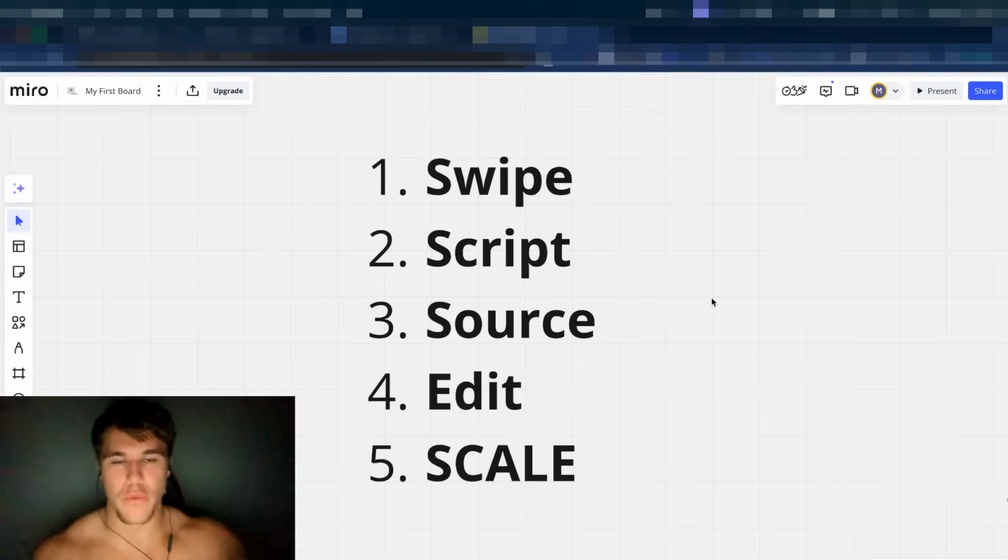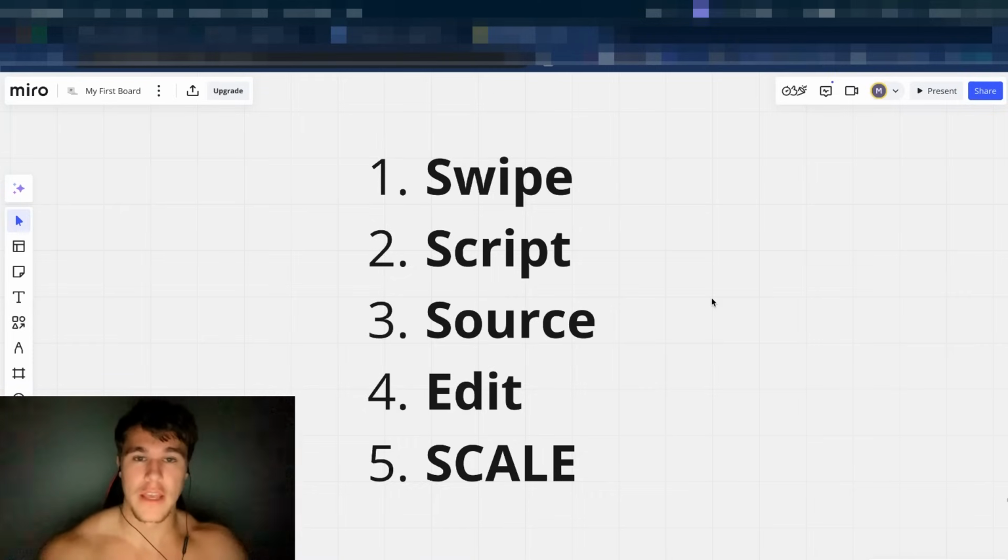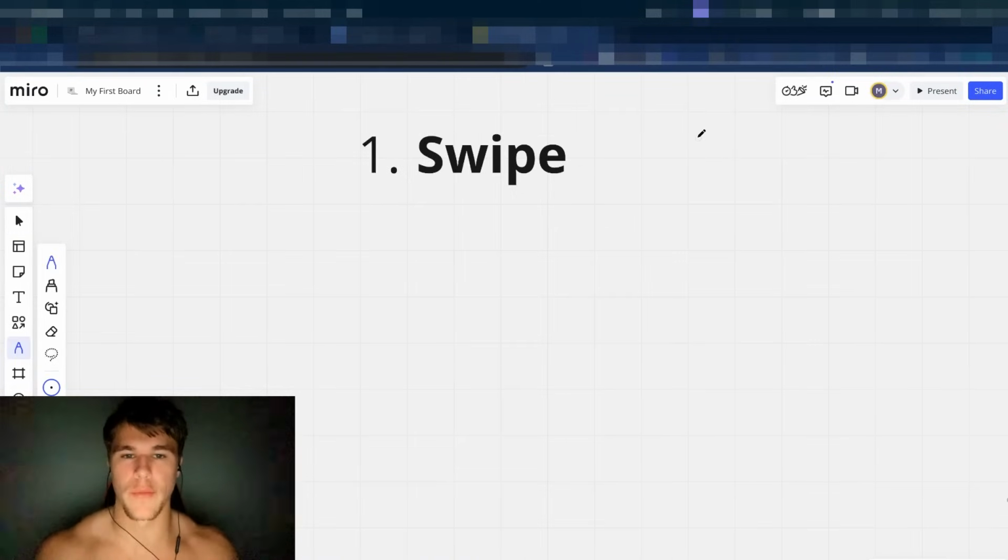And if you want to add a little bonus step here, it's just to scale. As soon as you have that winning ad, you start to see some good data, spend more money, run more ads. So I'm going to walk you through my entire process step by step over the shoulder, so you can see what I'm personally doing with me and my team just to pump out 20, 30 creatives minimum per week per dropshipping business that I'm currently running right now. So let's start with step number 1, which is swipe.